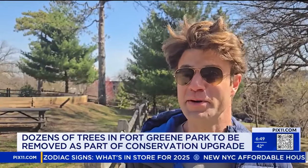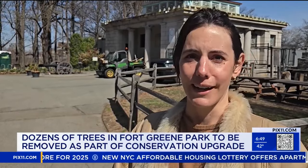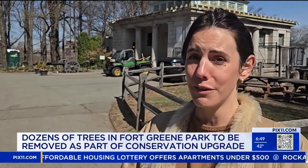I like it here. I hope they don't change much. I mean, we really like the trees here at Fort Greene Park. It's kind of the whole point. I think the enjoyment per tree is pretty high here, so getting rid of 78 of them feels like a lot, unless they're sick or there's some major issue that I'm not aware of.